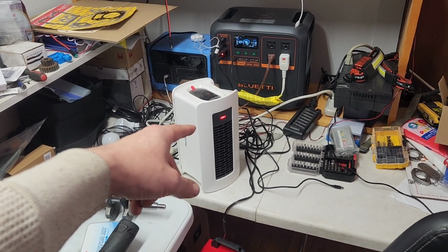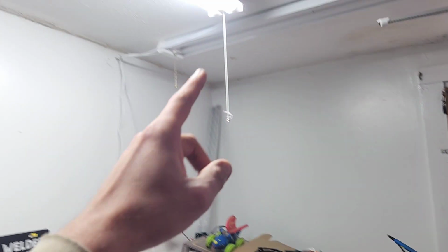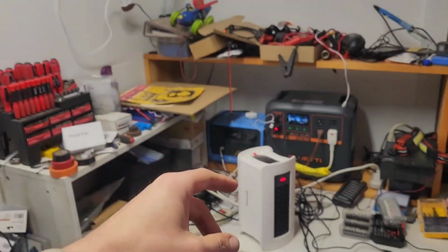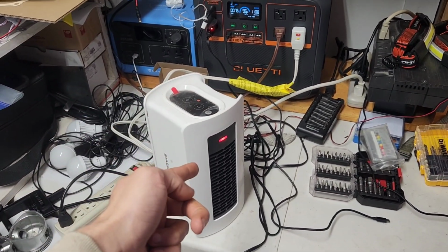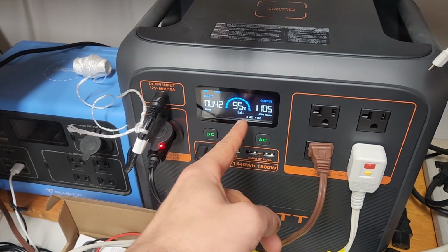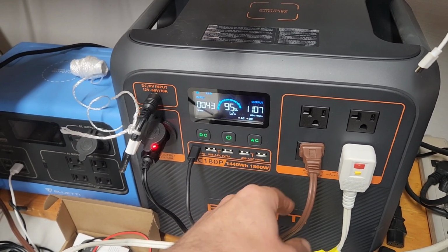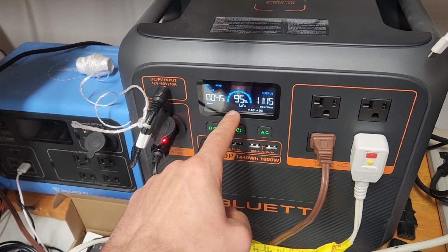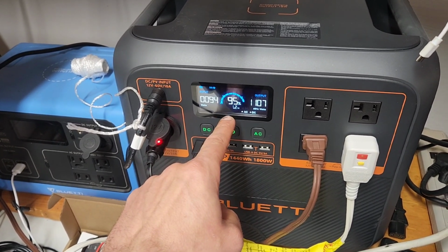So this thing is 1,200 watts or so. We've got it hooked up to here. We've also got this running this light up here, which is only like 30-35 watts. But here's the reality. I got a light on, I got a space heater, I got solar kicking in, and this thing says it's only got 1.2 hours worth of potential runtime. Even when my solar was at 150 watts, this thing only said it was capable of about 1.5, 1.6 hours of runtime.